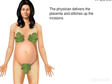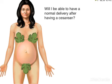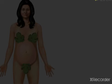Afterward, the physician delivers the placenta and stitches up the incisions in the uterus and abdominal wall. Usually, the mother is allowed to leave the hospital within a few days, barring complications like wound infections. One concern that many women have is whether they'll be able to have a normal delivery after having a cesarean. The answer depends on what the reasons were for having the C-section in the first place.